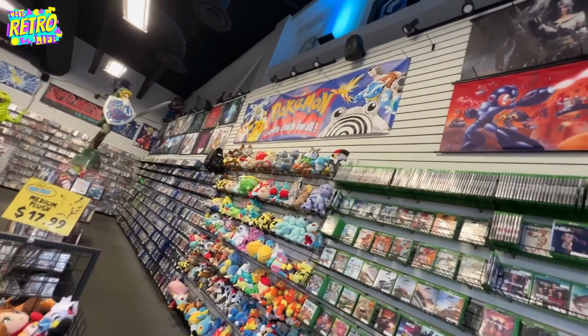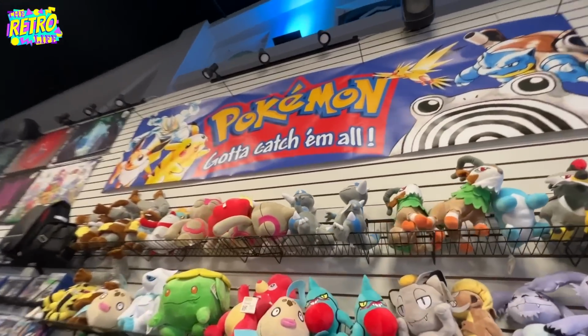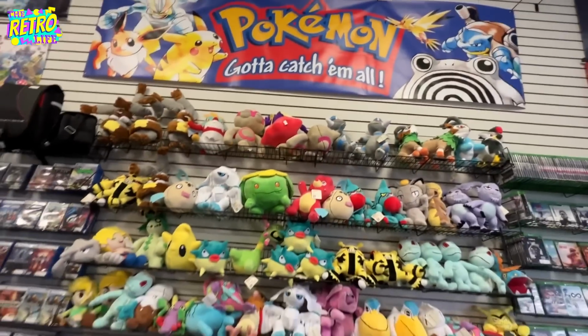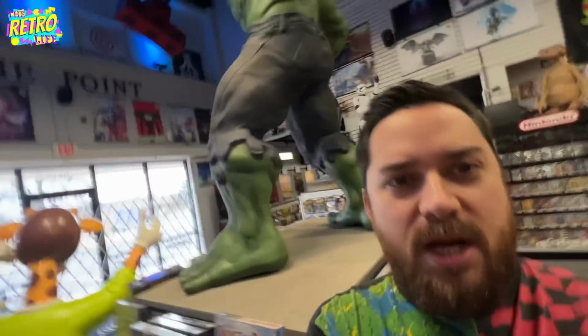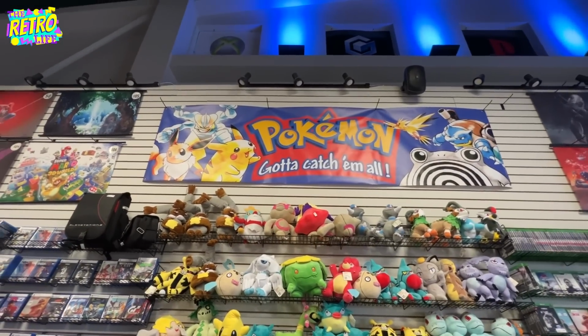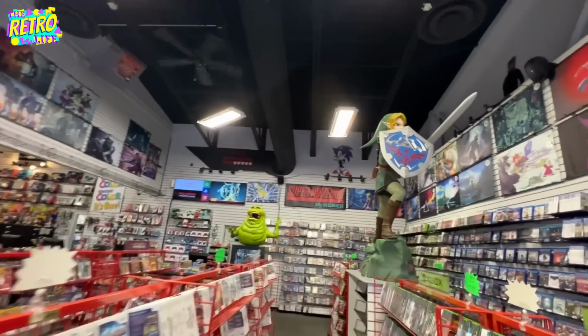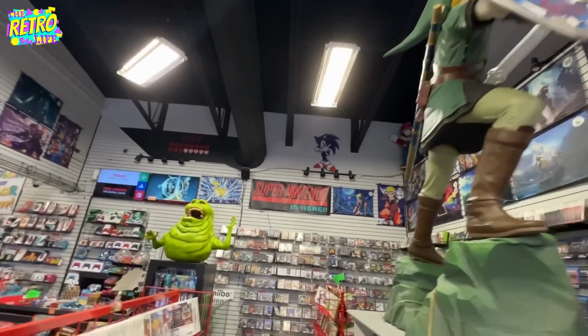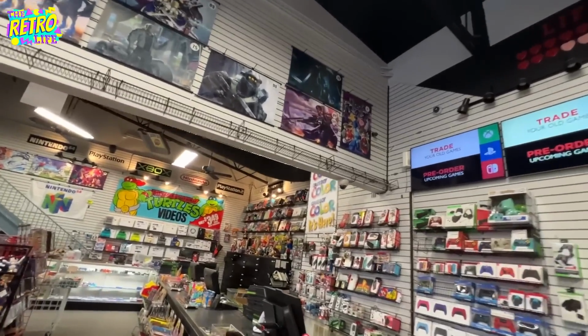A couple quick updates. I don't think I've shown you around the store in a while. We got this big Pokemon banner thing up here over our Pokemon plush. That banner right there is a replica of an original one. I think the original banner is like 15 grand. It's insane. So I got that guy off of eBay at some point. He's pretty cool. I got the Super Nintendo one over here. We put that one up. And then over here, we have a Game Boy Color one.